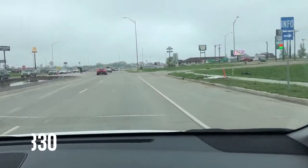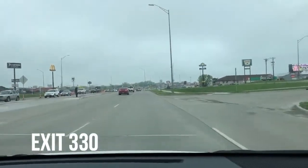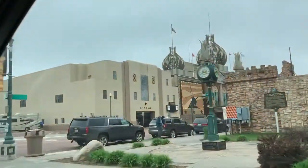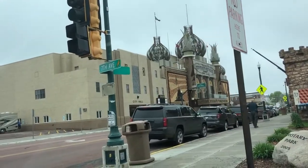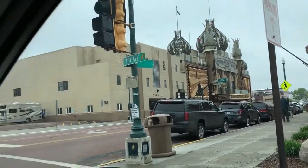Next stop is at exit 330, and it's one of those things that South Dakota's kind of known for. It's the world-famous Corn Palace, in Mitchell, South Dakota. It's a very cool stop. If you have just a little bit of time, especially if you're stopping to eat in Mitchell, it's a really good place to go and check out real quick.